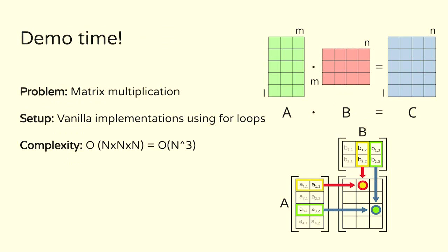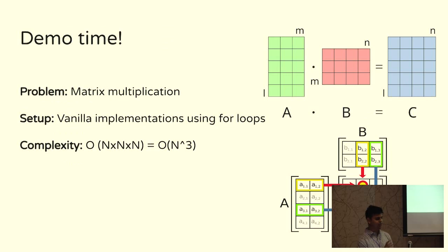So let's work through a really simple demo. This is just a demonstration, it's not going to be a real use case. But if we take any modern deep learning problem, the basic problem we are solving is matrix multiplication.